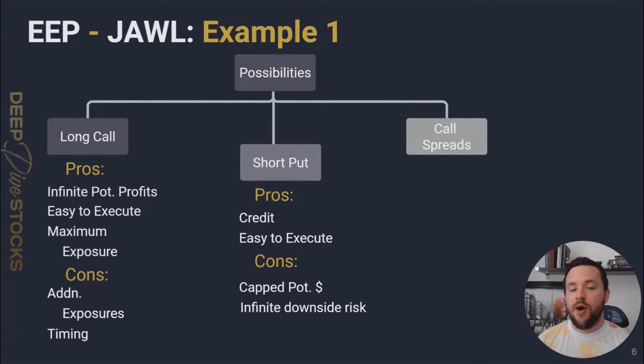We also have almost like an infinite downside risk, right? If the stock's price plummets, now not only is our put, the position that we're in, going to lose value, we may be exposed to assignment risk. So we're going to have to buy shares at a much higher price than we may be able to purchase them for, and that can weigh pretty heavy on our portfolio. The other thing is we're going to be particularly exposed to volatility, for various reasons.